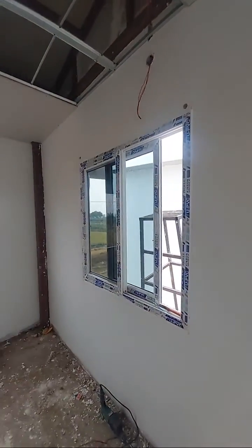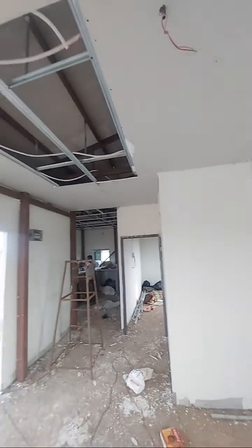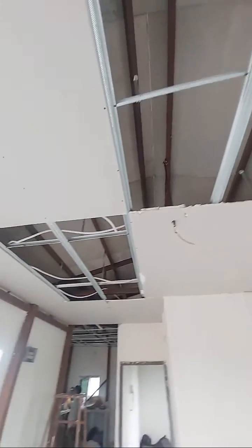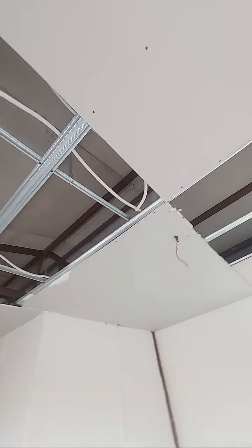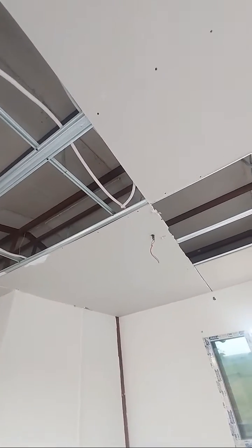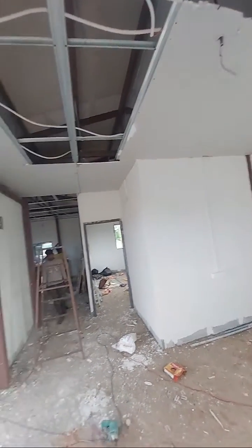These are the UPVC windows, and this is the hall, and false ceiling work is done. Part of the work is pending because the client wanted to be satisfied and see whether there is water leakage or not. From our side there is no water leakage. One coat is completed, putty is completed.